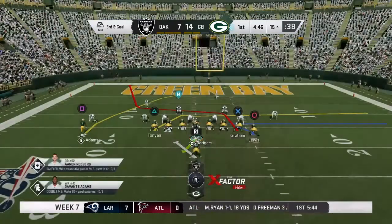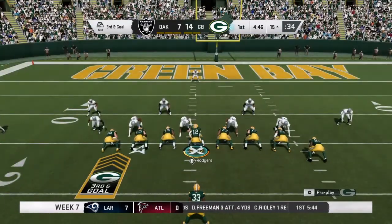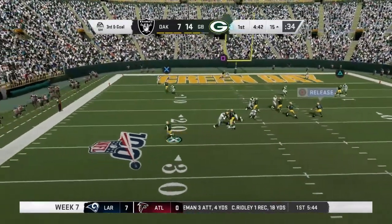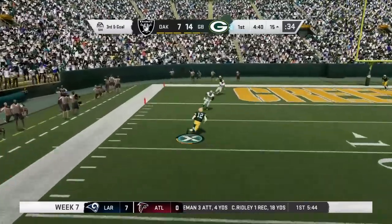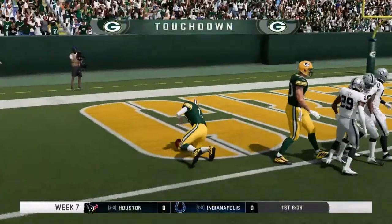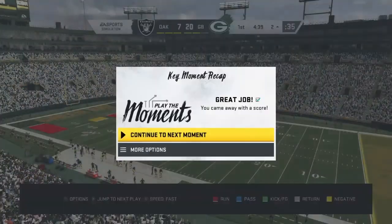Well, he challenged the play. It did not pay off. And that means he lost a timeout in that challenge. And as a coach, you hate that. Don't know if you took the advice of the player. You threw it yourself, but it didn't go your way at the end of the day. And they will score. It's a Packer touchdown. Aaron Rodgers.